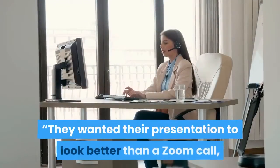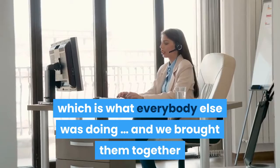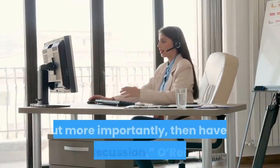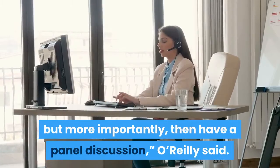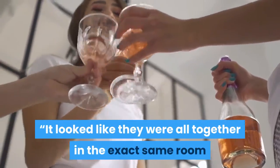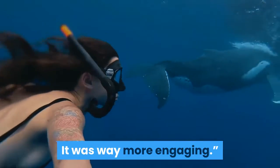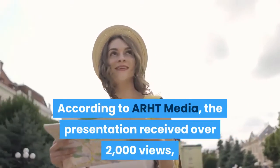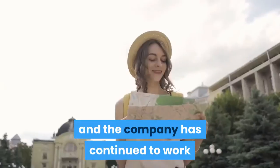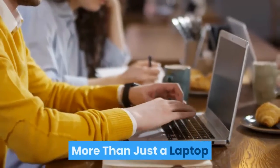"They wanted their presentation to look better than a Zoom call, which is what everybody else was doing, and we brought them together so that they could do their presentations individually, but more importantly, then have a panel discussion," O'Reilly said. "It looked like they were all together in the exact same room because there was no latency. It was way more engaging." According to ARHT Media, the presentation received over 2,000 views, and the company has continued to work with Novartis on other events since. More than just a laptop.